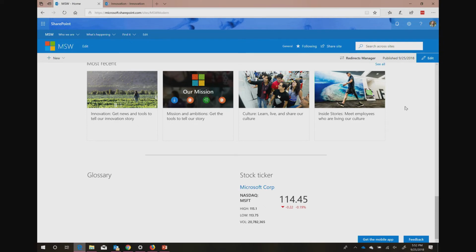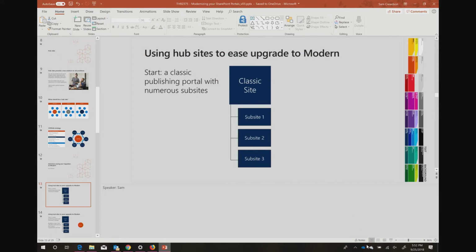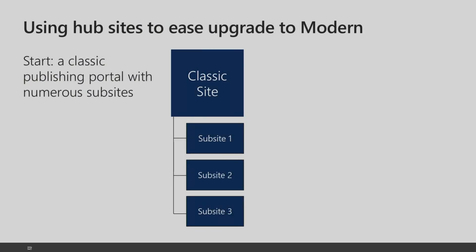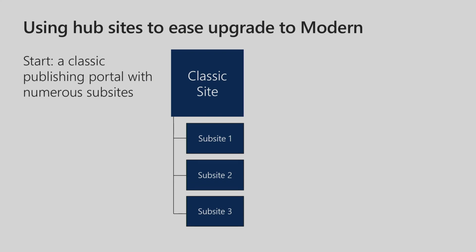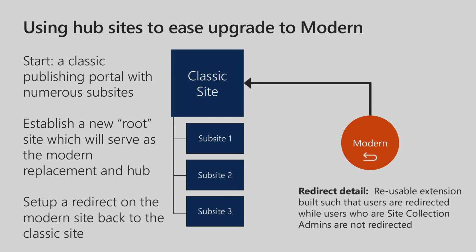So what's great about this is, let me go back to the deck, this is turning out to be one of our easiest upgrades ever. So before, MSW was like your classic site that I was talking about before. Major top-level portal, lots of subsites underneath. Well, the approach we're using is this. First, we build out a new modern site. So we established a modern site collection, in this case a communication site.